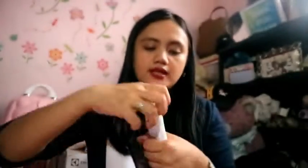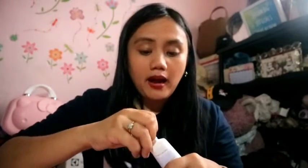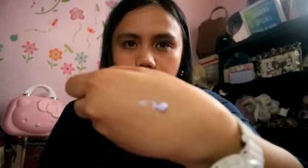So, yeah, this one is the Face Shop Air Cotton Makeup Base. Actually, hindi ko pa nga siya natatry eh. Pero nakita ko naman, okay naman yung mga reviews niya. Ay, purple. Ayan. Ito siya, color purple. Tapos, makeup base. Maganda yata yung purple, no? For color correcting. In fairness naman. Umaayon naman siya sa skin color.